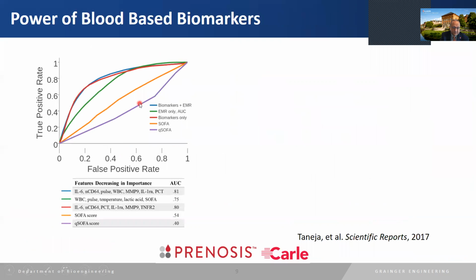Of course, what is also really important is to compare this to what's done today in the clinic. So what you see here is the AUC curve, which kind of tells you the predictive power. And if you look at the qSOFA and SOFA approaches applied to our data set, it's really interesting. This gives you basically an AUC of like 0.5 and 0.4, which is essentially like a coin toss. So today, what physicians are actually doing in the clinic is very qualitative.